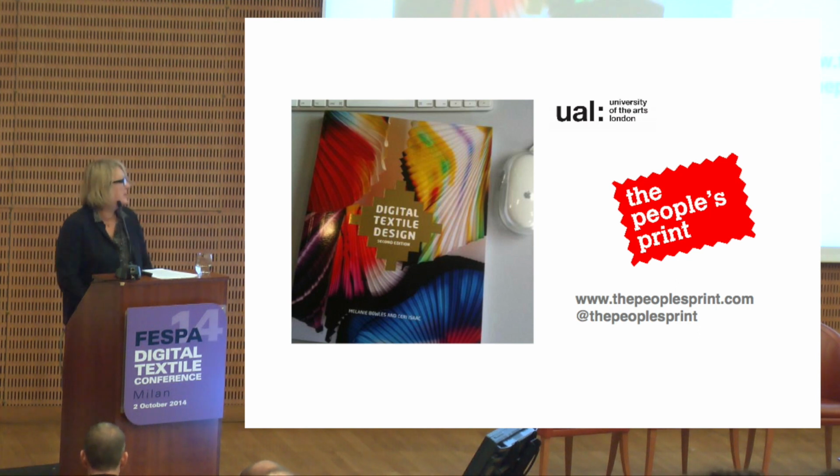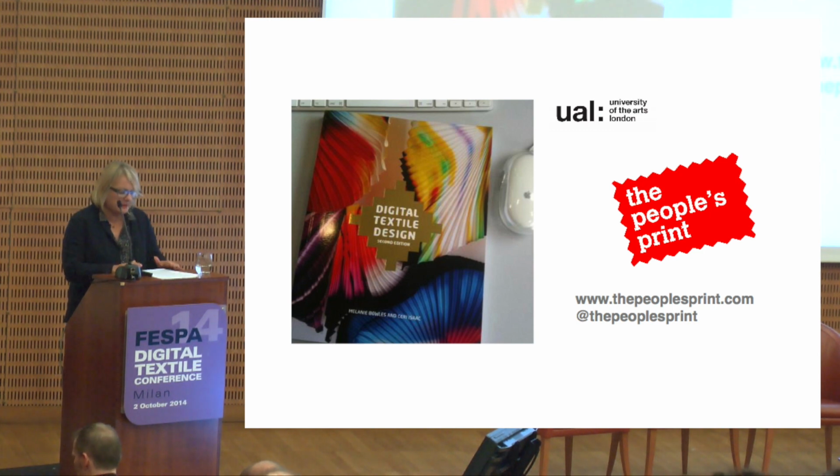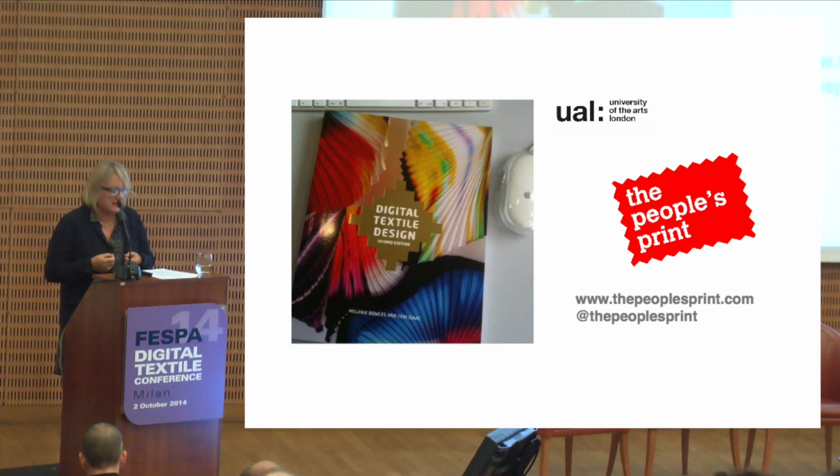I've had over 10 years of experience teaching digital textile design, and I felt that a book had to be written about it, a book that had to say all the changes, the new directions that were happening with digital printing and how fashion designers were using it and particular students were using it and the different styles that were being created. Within the book, it's got examples of fashion, interiors.